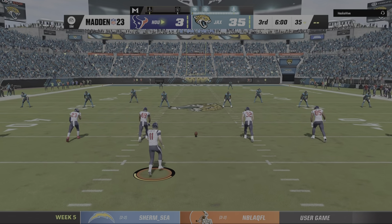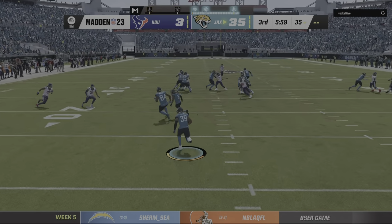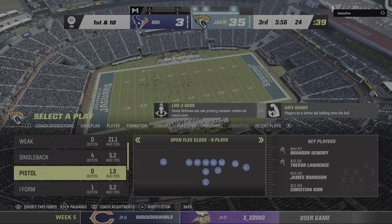The Jaguars in possession of the lead, and they will get the football as we are underway in the second half. Taken in at the 3, and he brings us out past the 20 to the 24.